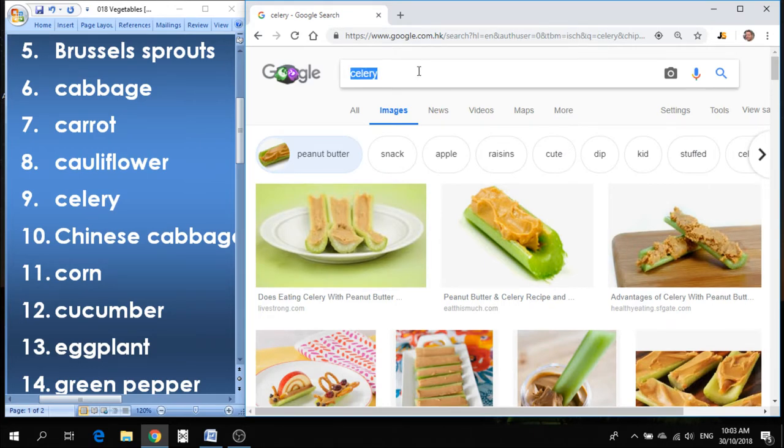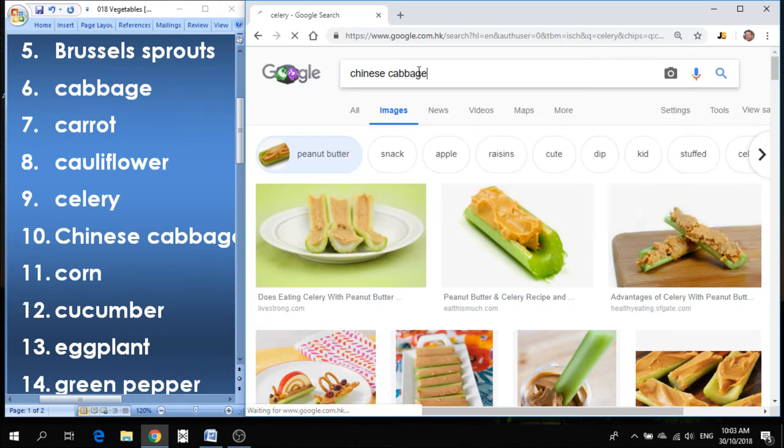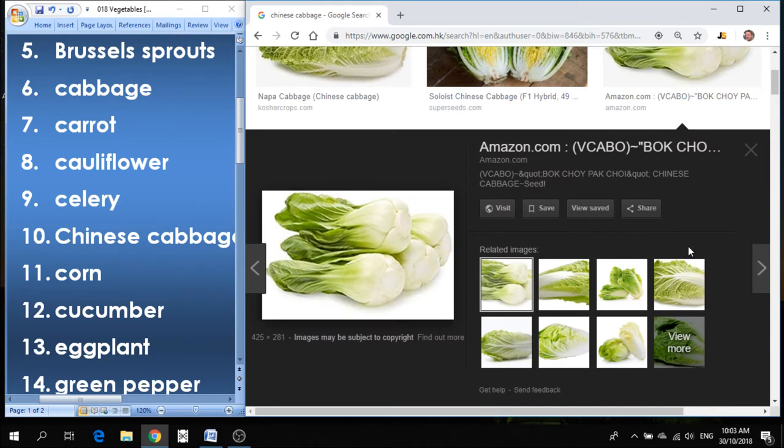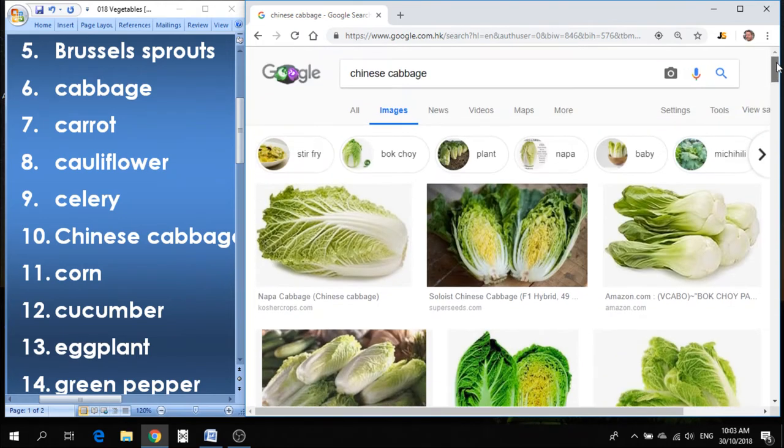Number 10 is Chinese cabbage. Chinese cabbage is another variety of cabbage, also known as bok choy. Bok choy is the Chinese term for Chinese cabbage. Bok choy is very good when you steam it and eat it with other things like chicken or pork. Chinese cabbage.